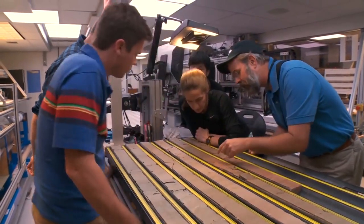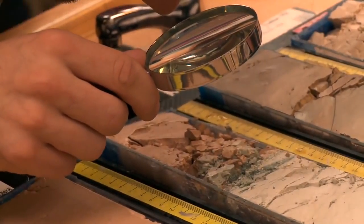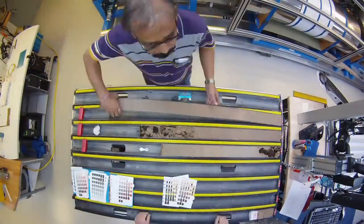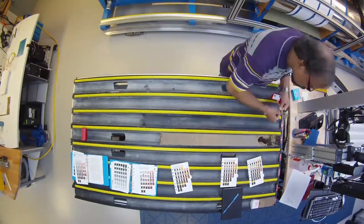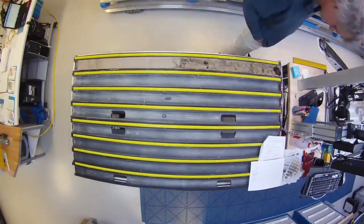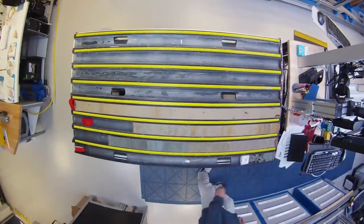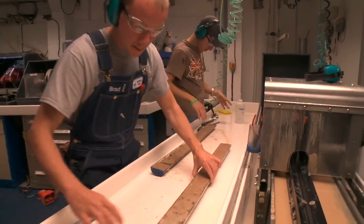And when you figure out where you are in time, you actually want to go out and see what was going on in the world. And so that's my job. If you come into the core lab and we're opening one of these cores where we think is around one of these really interesting time periods where the world is changing, sometimes you open it up and you miss it. But other times you open it up and you see the world change before your very eyes. And that's super exciting.